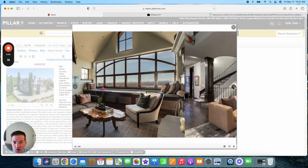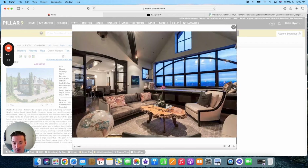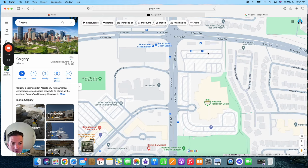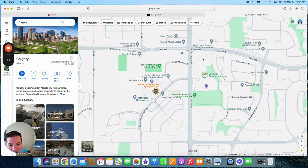And this just goes to show you the different price categories in the neighborhood. Moving along, I'll talk about amenities. So I mentioned this earlier, but close to 17th Avenue and 69th Street, we've got the West Side Recreation Center right over here. This is one of the best gyms in the city. And in that same area, we've got the Calgary C-Train stop right over here. And you can also park your car and get onto the C-Train.